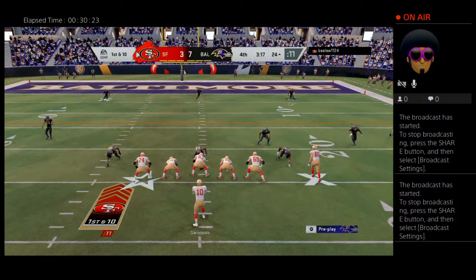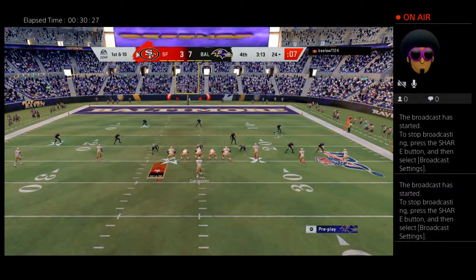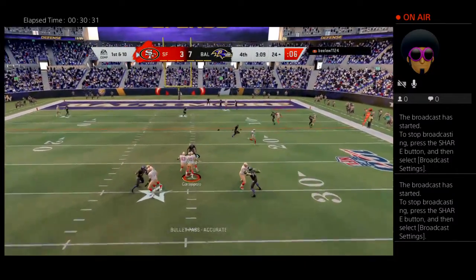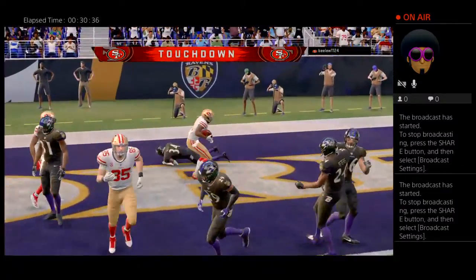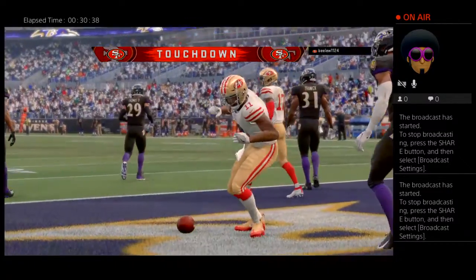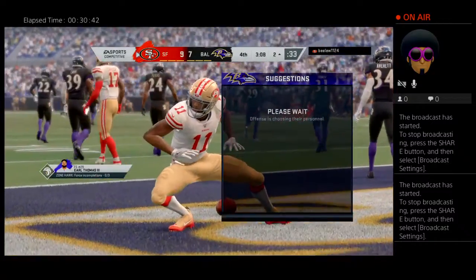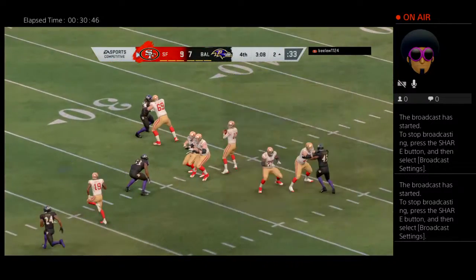It's 1st and 10. Throwing now is Garoppolo, and across the chalk into the end zone. It's a 49er touchdown, a 24-yard touchdown, and the 49ers have now taken the lead.